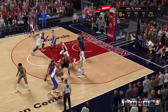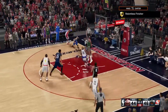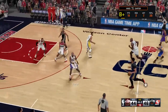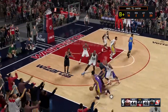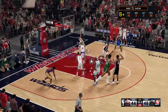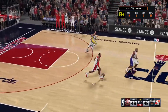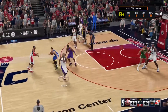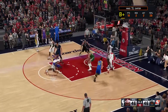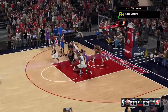Bryant comes with the double team. Carter kicks to George. And it's Carter penetrating. Here's O'Neal. 43 seconds left in the fourth quarter. Kobe kicks to Leonard. He nails it, and we're tied up. Boy, it's a scary sight when Kawhi Leonard starts lighting it up like this. Wall passes to Carter. He feeds it to O'Neal. Misses off the right iron.